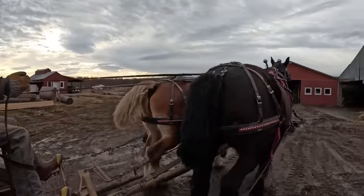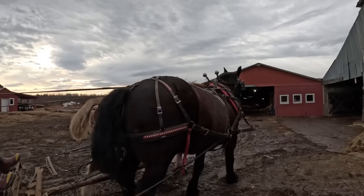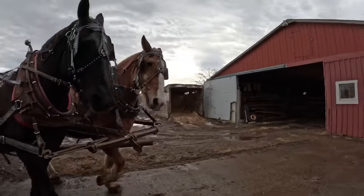So we're going to come down in here into the corner of my barn, and I want to back this wagon into the sawmill, and I'll explain in a second why we're doing this.